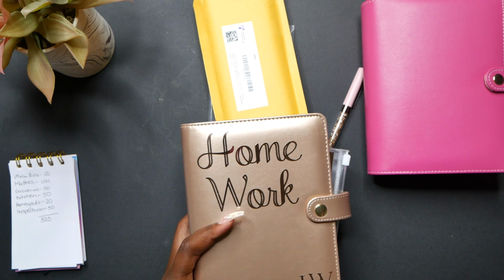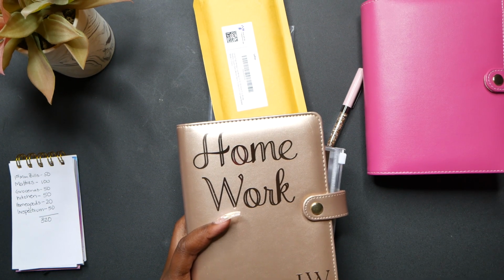Which one is it? Is it right off the bat or right off the back? I think it's right off the back.